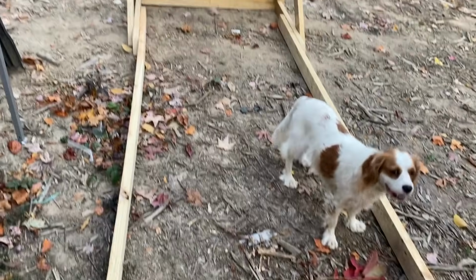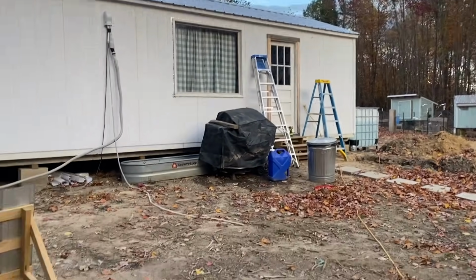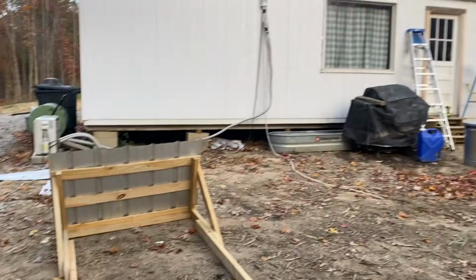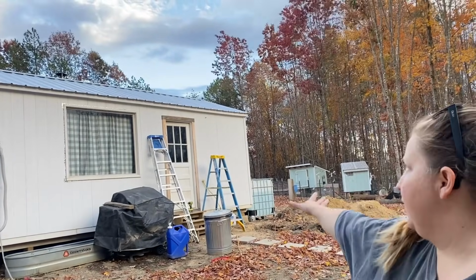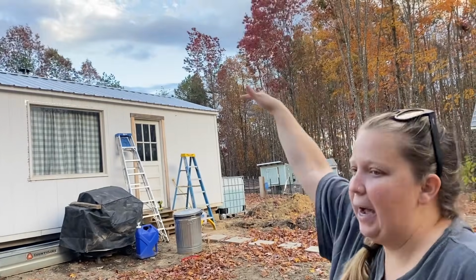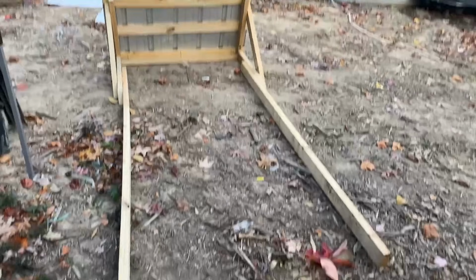All right, we've added these legs because that's how we think we're going to support it while being on the ground, because it's kind of heavy. We were just going to lift it, both get on the ladder and lift it, but there were stairs there, and the house is really high off the ground, so we would be pretty high trying to balance it and screw it in. So this is our solution. We'll see if it works.